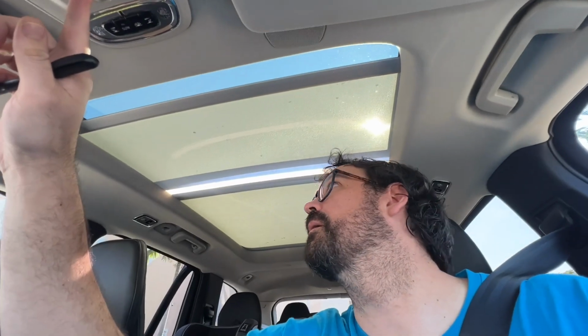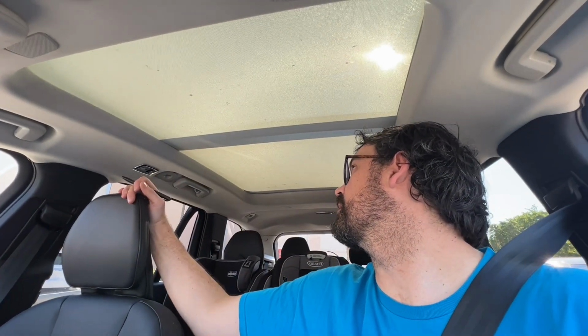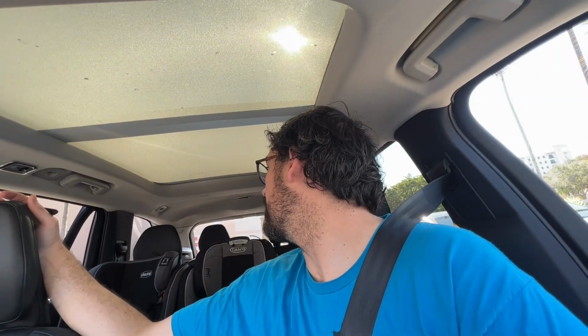Oh yeah, we got the, I don't know if it's a single roof or sunroof or moonroof, whatever, that goes the whole way. Goes back pretty far. I don't use this a lot on my Subaru, honestly. I feel like a lot of the time that I'm driving, the sun is right above, and I don't want to be getting attacked by the sun.